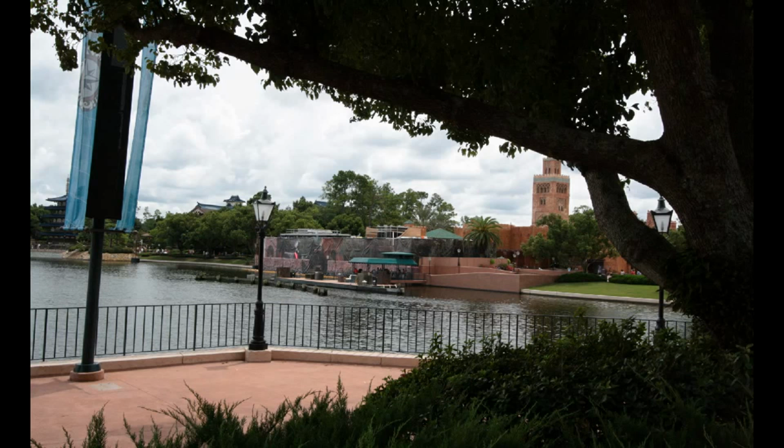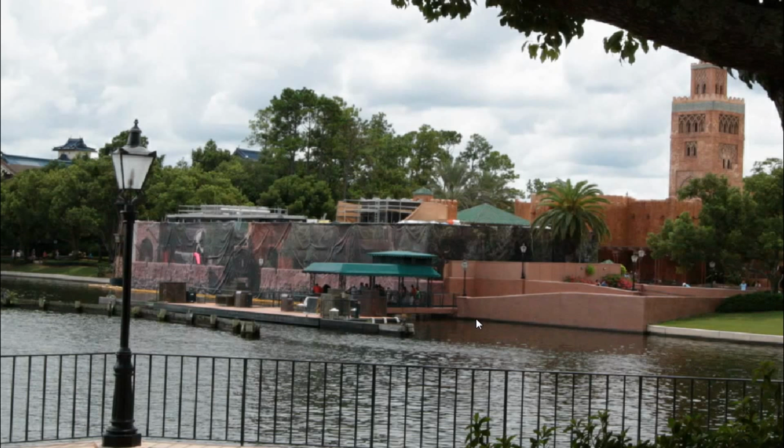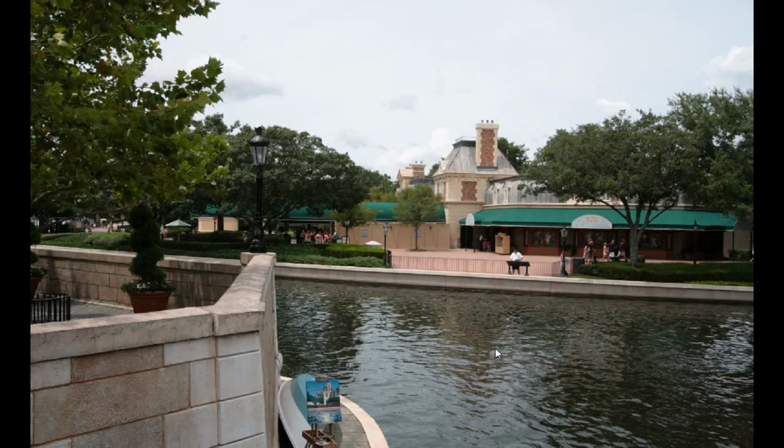The Morocco building is under construction here. They're building a new restaurant to be waterside in Morocco next to that dock. Starting to take some vertical shape, as you can see there behind the walls, and we'll take a closer look at that later. In the meantime, we look over the walkway from France, as you can see, toward the International Gateway, where they are continuing the upgrade to the RFID turnstiles.